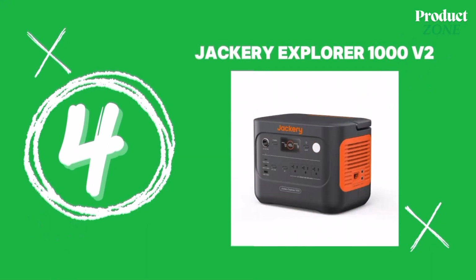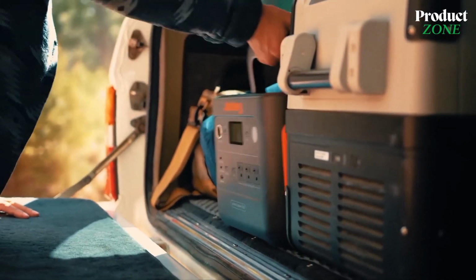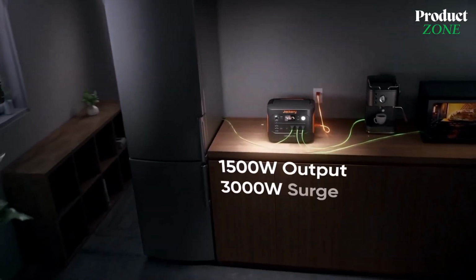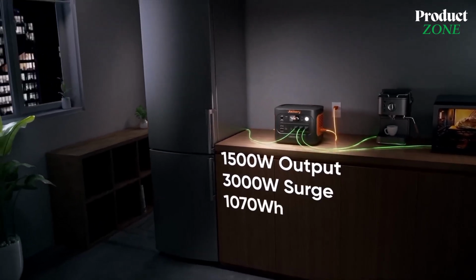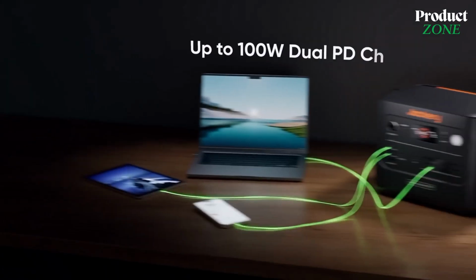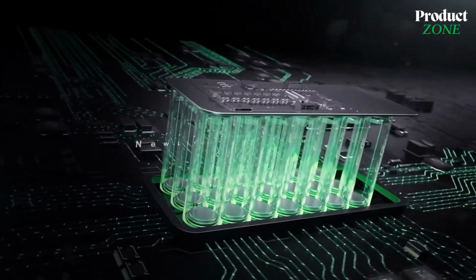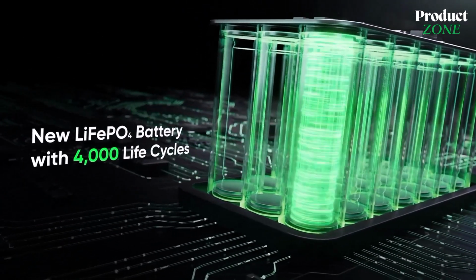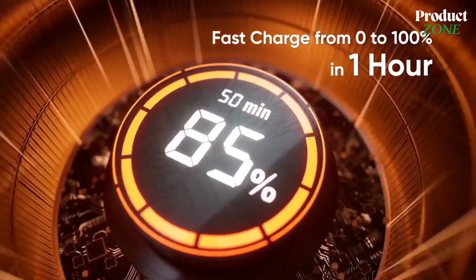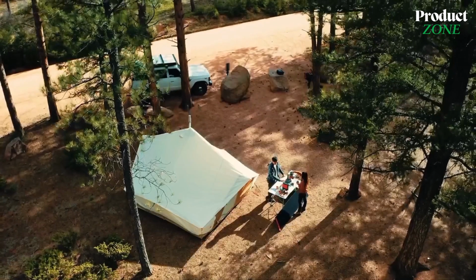At number 4, we have the Jackery Explorer 1000 V2. Compact and versatile, the Jackery Explorer 1000 V2 delivers dependable power on the go. With 1,070 watt-hours and 1,500 watts output, it can run appliances like fridges, cookers, and small AC units, making it perfect for camping or emergencies. What makes it stand out is its super fast charging, going from 0% to 100% in just 1 hour when using emergency mode. At under 24 pounds with a foldable handle, it's lightweight yet powerful.